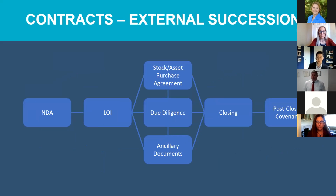When it comes to external succession, a lot of people ask me when is it that an attorney should get involved when someone's contemplating selling their business to an outsider. It's never too early. Like I mentioned before, I can get involved and review the contracts and see if there's anything that can be updated. But when you look at this timeline here, what you can expect, there's no reason that attorneys shouldn't be involved throughout the process.